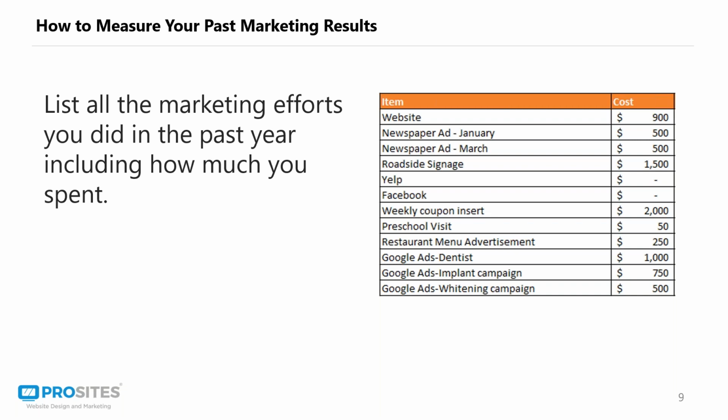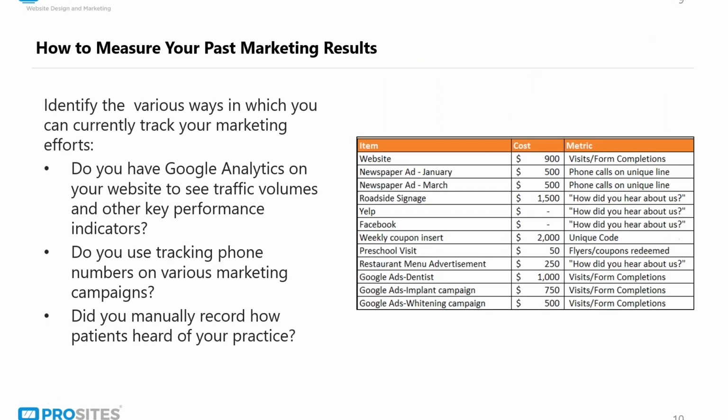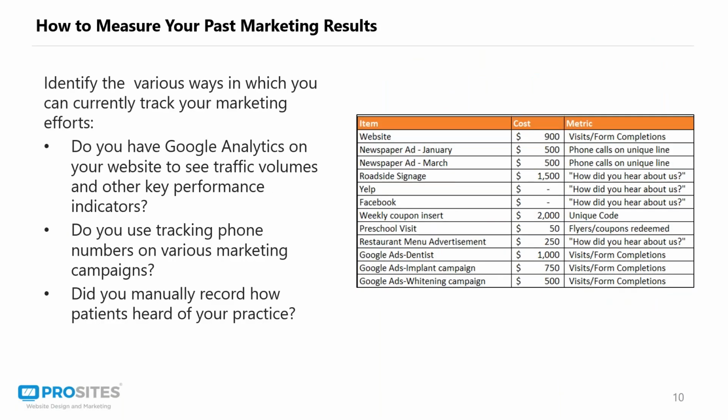Start by thinking about all the marketing efforts that you did and how much you spent. You don't need any fancy software, an Excel spreadsheet, even a piece of paper you can do this on. Then you want to identify how are you going to track the success of those. So if it's website traffic, you can look at Google Analytics. You can see where people came from when they come to your website.